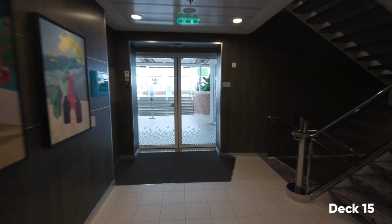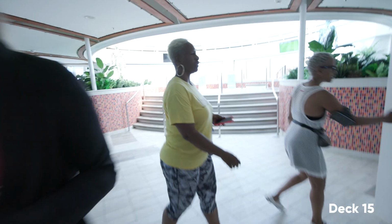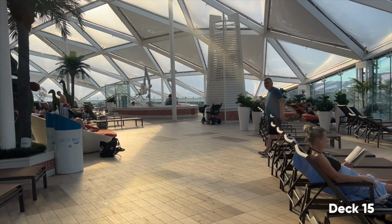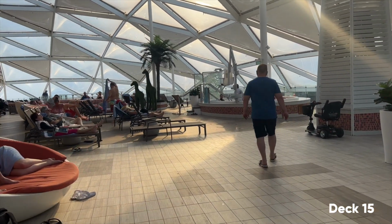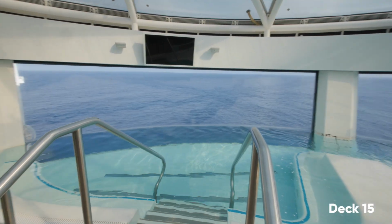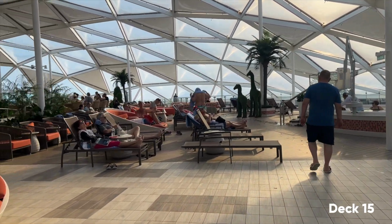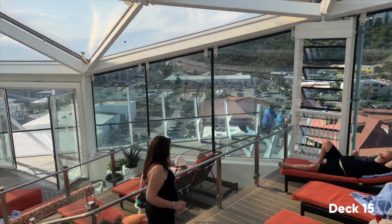Leaving the area of the Solarium Bistro, past the elevators and the stairs, we come into the Solarium. This is an awesome place. It's a 16 and older area, so there's no kids in here. And it's enclosed by, I guess, glass or plexiglass. There's a hot tub up here that overlooks the ocean. And due to this area being covered like a greenhouse, there's no wind, and it's a really warm and generally fairly quiet place to come and hang out. This is on deck 15 in the very front of the ship.